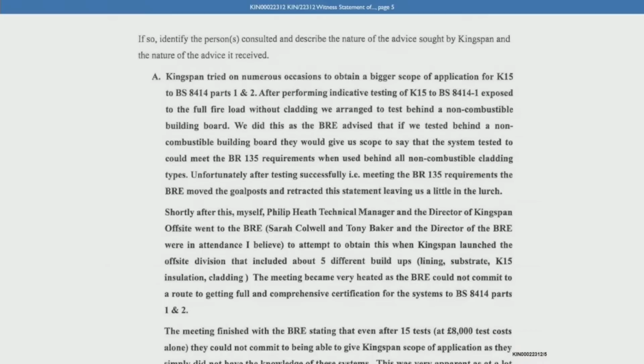Yes, I do. Now, pausing there, is that consistent with your recollection that the BRE did advise that if you tested in that configuration, they would give you some form of documentation which said that the system tested could meet BR 135 when used behind all non-combustible cladding types? That was my understanding of the discussions that were had, yes. Yeah. And can you help us, who was it at the BRE you remember saying that at the time? I don't, I'm afraid, because those meetings would have been with Ivor and his contacts at the BRE. I see.